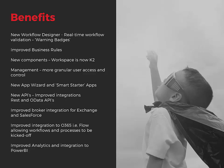So rather than starting with a blank canvas every time, you can pick some of the apps that are already developed within K2, run with those or adapt those, and use those as a starting point for any apps that you're developing. Again, just increasing that user experience and getting to more of a citizen developer environment where you can drive those apps through the line of business.